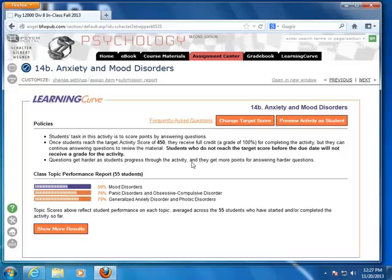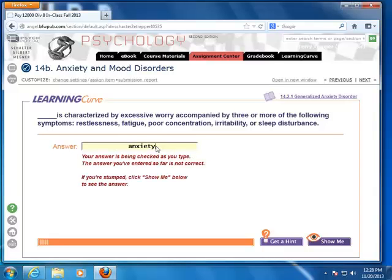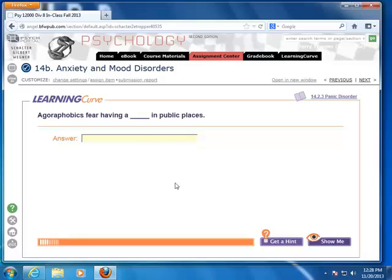Where is it? Am I missing where? Oh, I didn't get it done. Preview activities with kids. I'm sorry, there we go. Okay, so blank is characterized by excessive worry accompanied by 3 or more of the following: restlessness, fatigue, poor concentration, irritability. I don't know, I'll say anxiety. Your answer is being checked as you type. So far it's not correct. Let's say generalized anxiety. Now, is it? Oh, there it is.